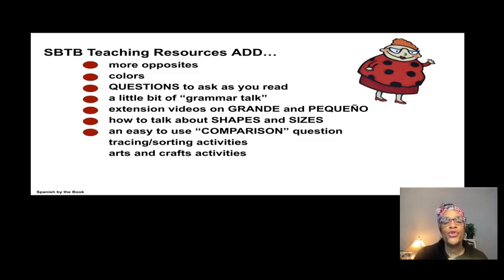I'm also going to teach you an easy to use comparison question. Not just is it big or is it small, but when you look at my resource, you're going to go, oh, that's a good question to be able to ask as you're comparing things. So look for that in my resources.